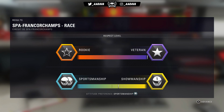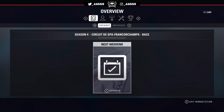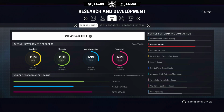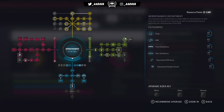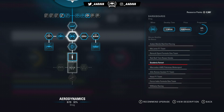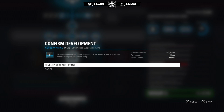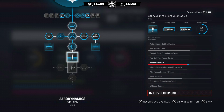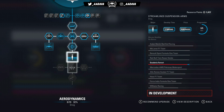But we're going to move on to the R&D then. I spoke about in that race, clearly I thought we needed drag reduction because I wasn't getting much slipstream in that race compared to the Toro Rosso, McLaren and Renault teams. So we're going to go for the major drag reduction update on the aerodynamics front. Unfortunately, I have to do this update to move on to the next part of the tree. So we'll do that major one, and then most likely, once that comes in, we'll do the ultimate major drag reduction update on the aerodynamics part of the tree.